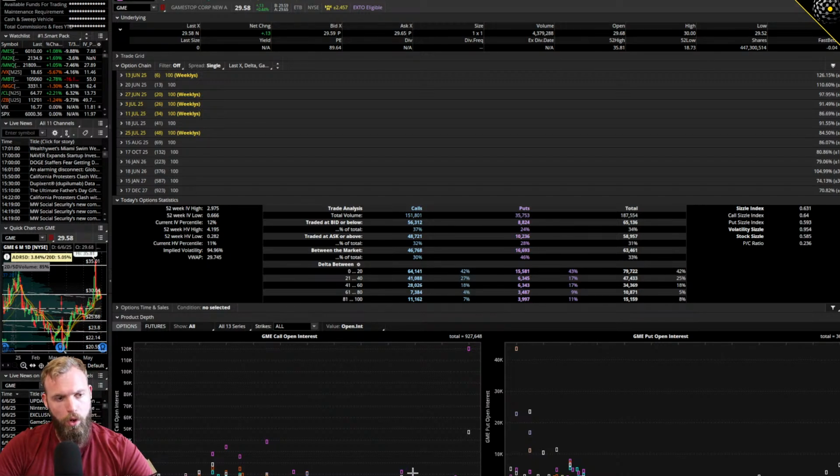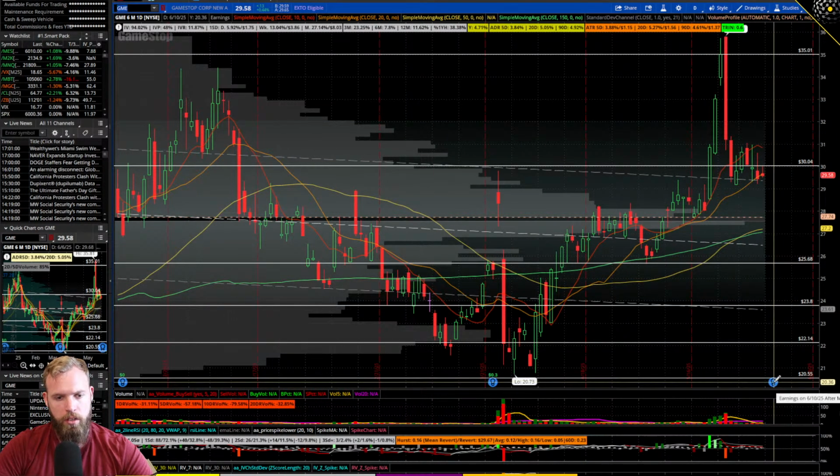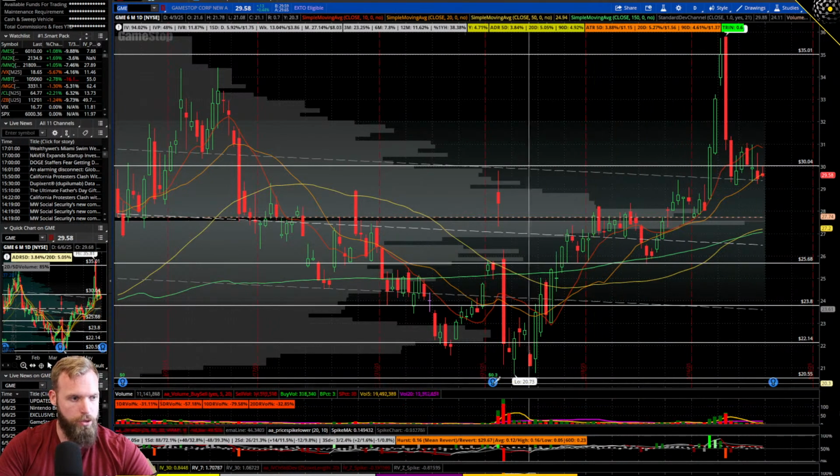But what I'm mostly going to be looking at is how things shape up into earnings. So the next couple days is a perfect time to keep an eye out for things like any sort of big unusual options activity, because that'll show specific earnings-driven positioning. So this is a really good window. Just keep an eye open, see if anything catches your eye. So far, not so much.